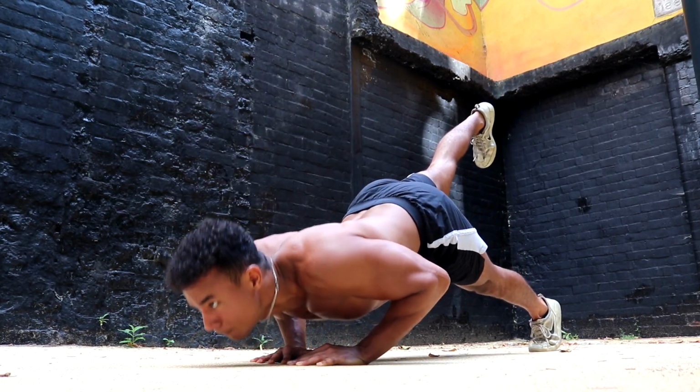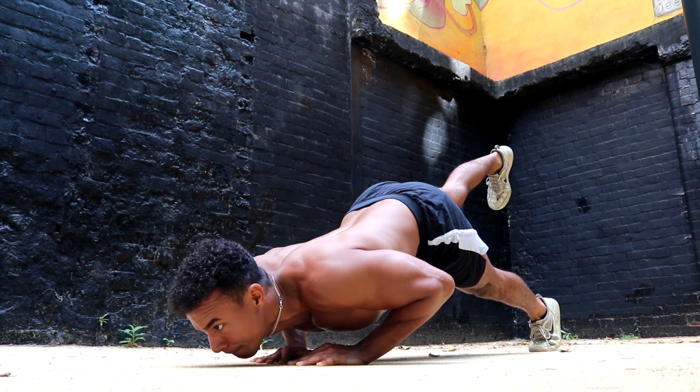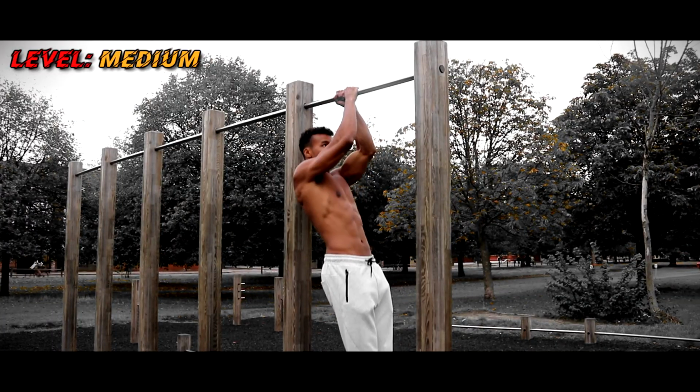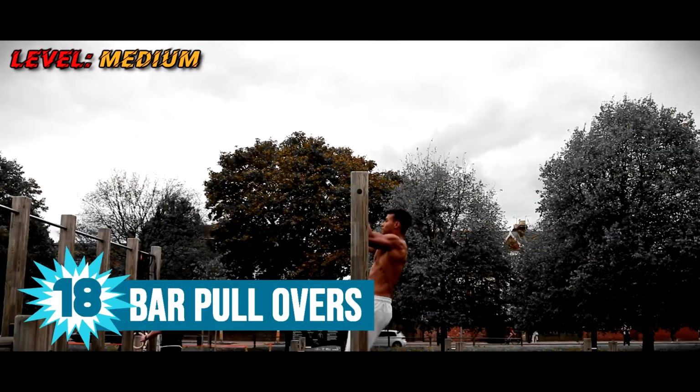So yeah, those are the benefits of doing different pull-up variations in a nutshell. If you do want to learn more pull-up variations, then I made a really great video years ago with loads of different pull-up variations ranked from easiest to hardest, so you know what you can progress onto next. So I highly recommend you check that out.